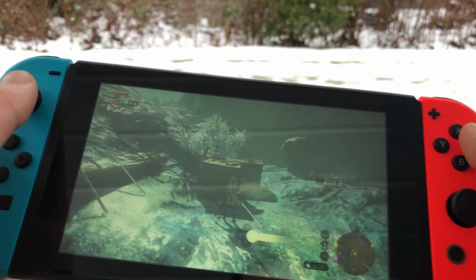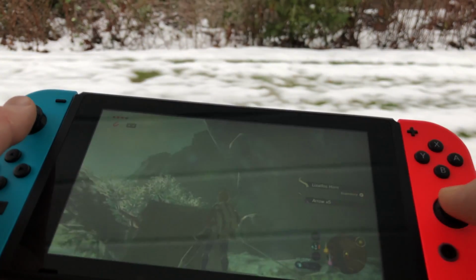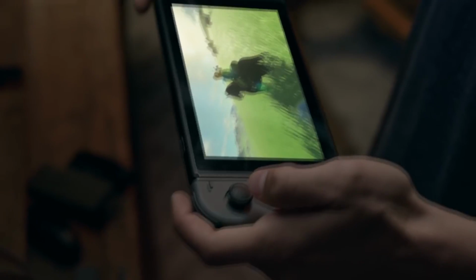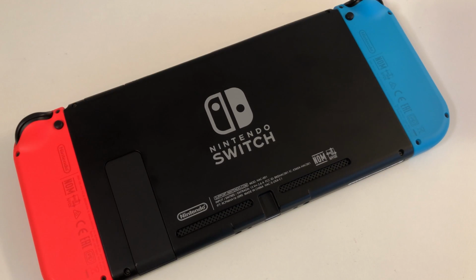First, let me start by saying that this is the coolest console I've ever played with. It's a truly unique experience, and the ability to take your gaming on the go is an amazing concept. I never really thought this would happen. However, just because the Switch is really cool doesn't mean it's necessarily worth buying, so let's explore the Switch a little bit further and take a look at some of the basics before we answer the question.